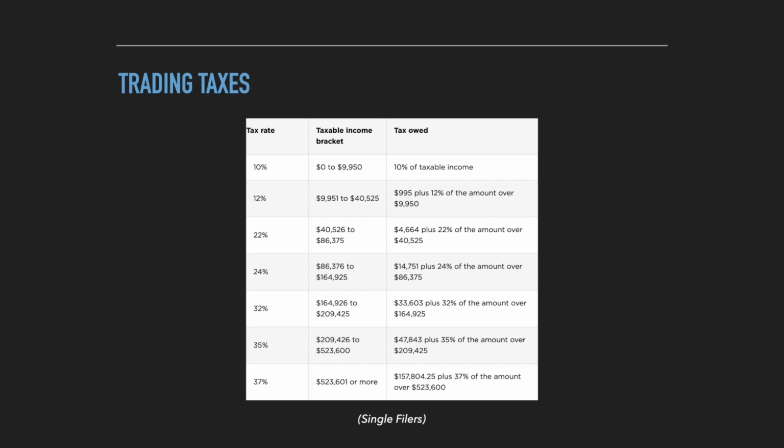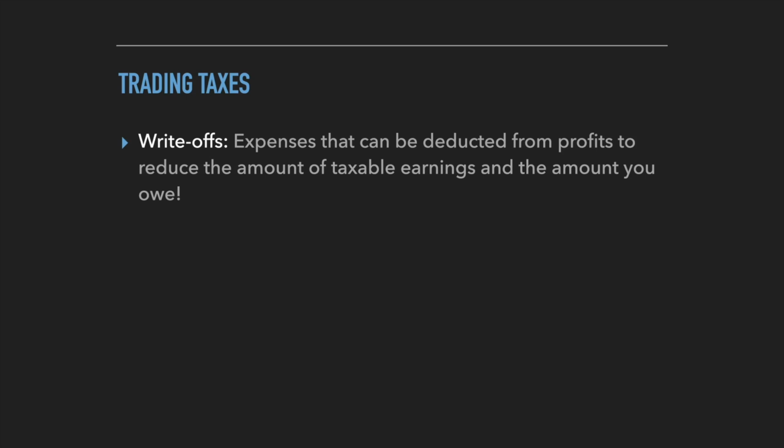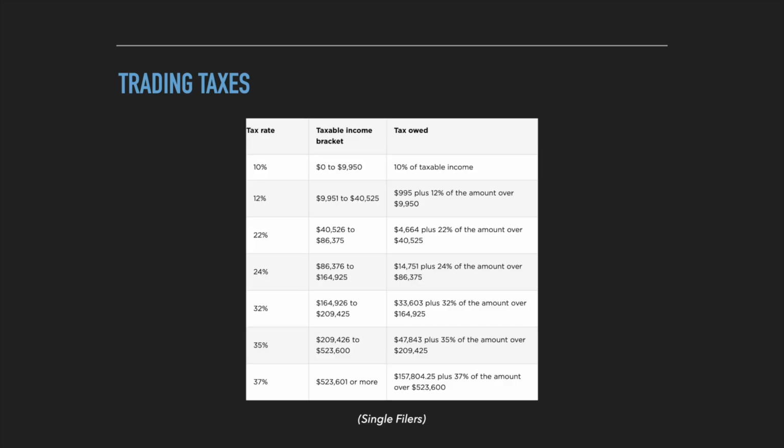All right, now with all of that being said, I want to share quickly with you one of the ways that you can actually help yourself reduce the amount of taxes that you owe, and that's going to be with write-offs. Write-offs are simply expenses that can be deducted from profits to reduce your amount of taxable earnings and the amount that you owe. These apply to day traders, swing traders, and even long-term investors, and actually these apply really to anybody that is doing any kind of self-employed business or any kind of entrepreneurial venture as well.